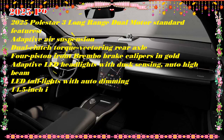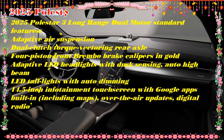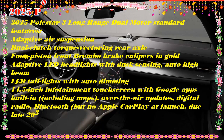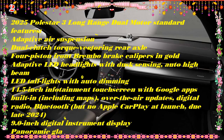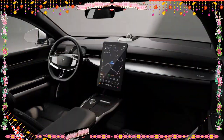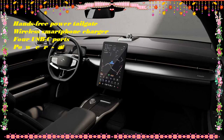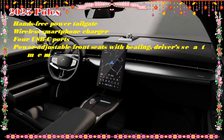Pricing and which one to buy. The price of the 2025 Polestar 3 starts at $74,800 and goes up to $80,800 depending on the trim and options. Long-range dual motor: $74,800. Long-range dual motor performance: $80,800.